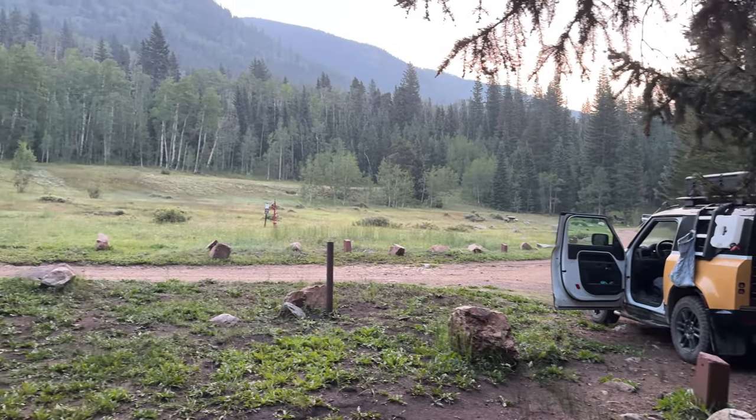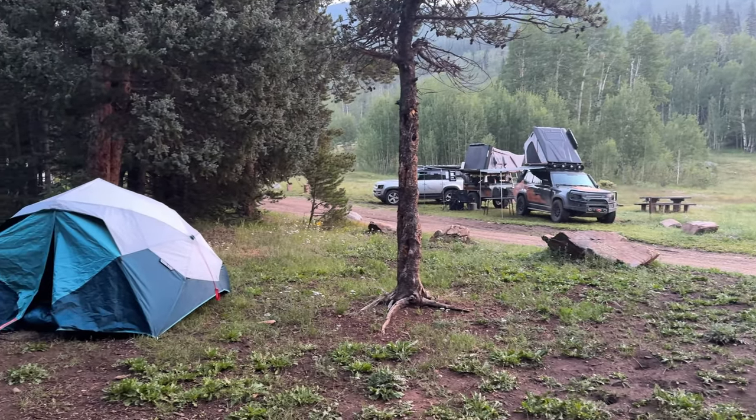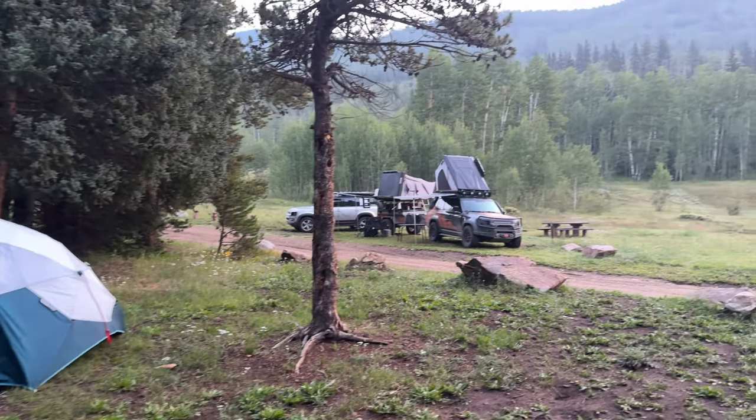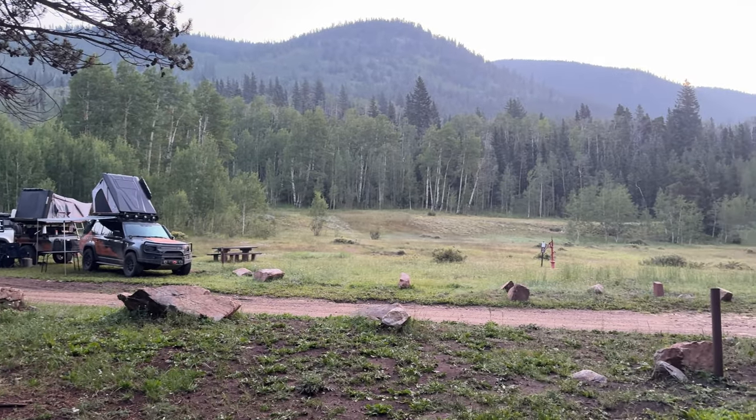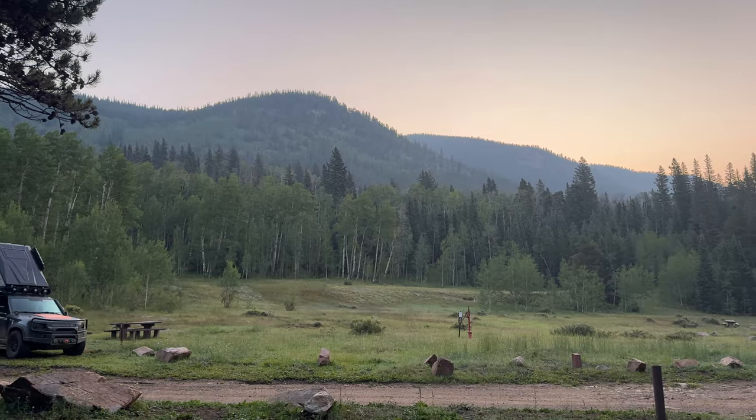Well, good morning. It is the morning of day three of our Great Divide expedition. Everyone is just getting up now, and we're waiting for the sun to peek over the mountain. This is the view that I have in front of me right now. My tent was right over here. We have this open plain and the trees, the mountains in the background.